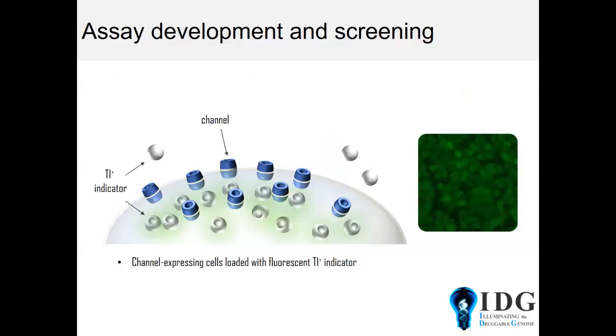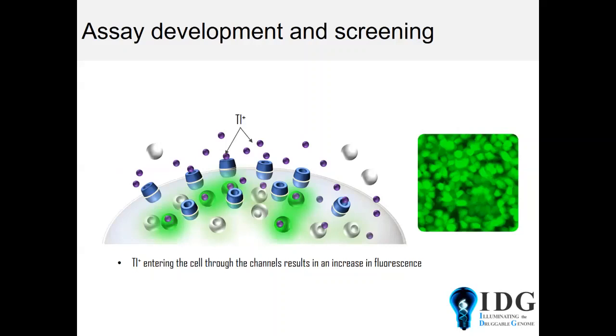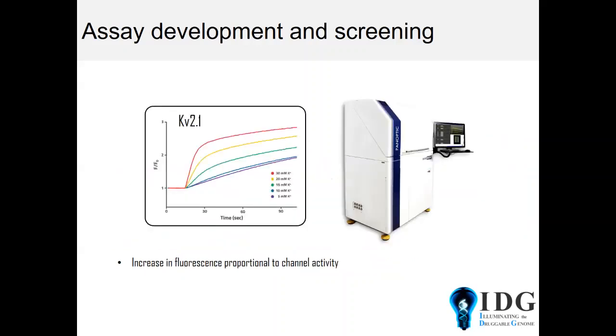Together with Dave's group, we developed a system for high-throughput chemical screen for silent potassium channels. In this system, first, cell lines that overexpress either alpha or beta subunits of interest are incubated with fluorescent thallium indicator. Then, thallium itself is added to cells, which acts as an ion analog that can only enter the cells through ion channels. Once inside the cell, thallium is chelated by this fluorescent dye indicator, which results in an increase in fluorescence that is proportional to ion channel activity. The fluorescence is then read out by a multi-well fluorescent plate reader. As you can see, it's a pretty simple setup.